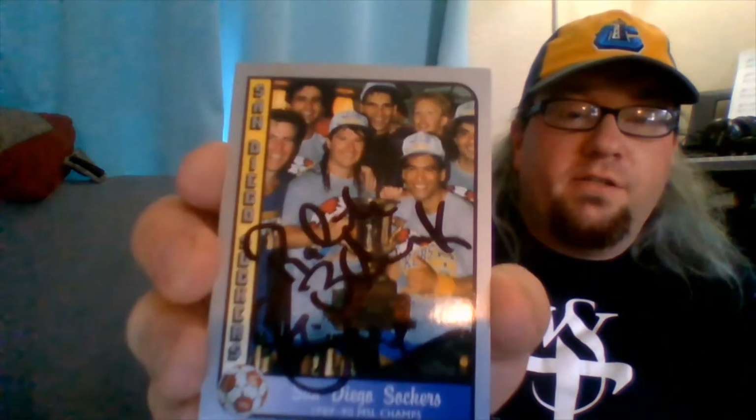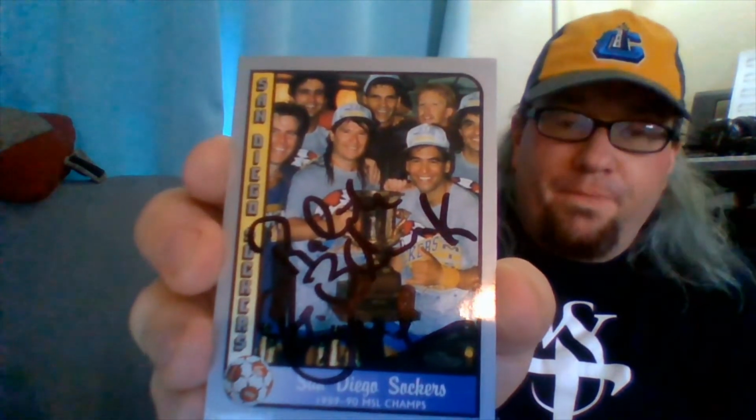96 here. 90-91 was the first time that Pacific put out any multiplayer cards. They did it with all of their All-Stars, which I'll get to here in a bit. They also did this one here with the MISL champs, the San Diego Sockers. Got a picture of them with the league championship trophy. And I was able to get this one signed by George Fernandez and Ralph Black, and I figured that's probably good enough. There's a few guys in the background there too, but I think just the main two in the photo is probably enough for me.